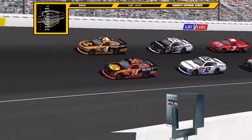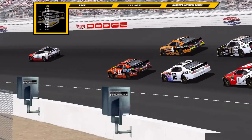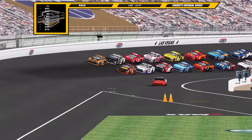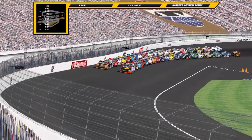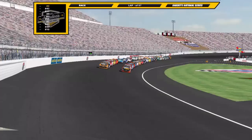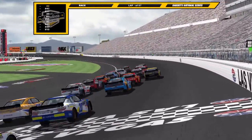Welcome race fans here to Las Vegas Motor Speedway, a classic 1.5 mile racetrack. We know Las Vegas is notorious for gambling and casinos, so I think a lot of people will be gambling to see who will get to victory lane here today. But the Curtis Racing cars, 1 and 2 in qualifying, Williams on pole, the 2018 winner looking to try and repeat here today. As the green flag is out, we're racing here at Las Vegas.